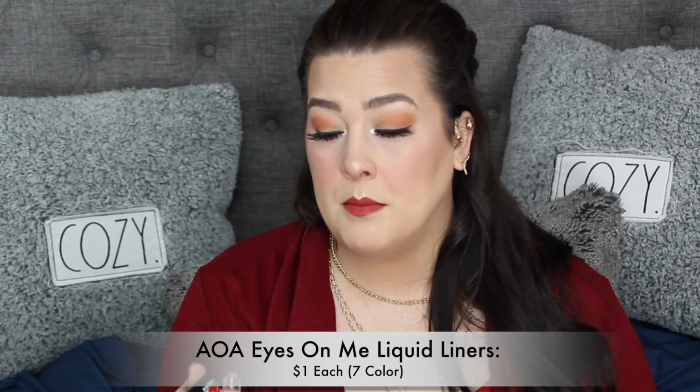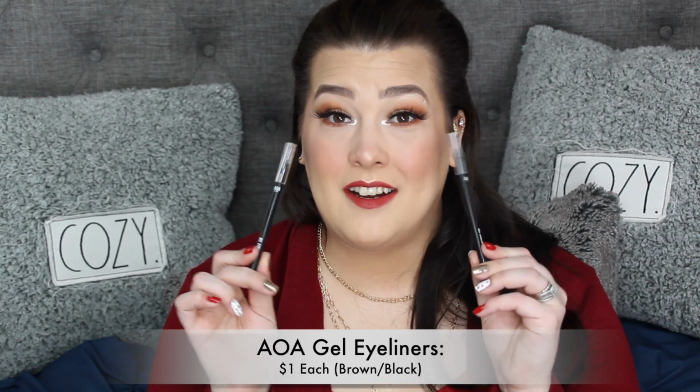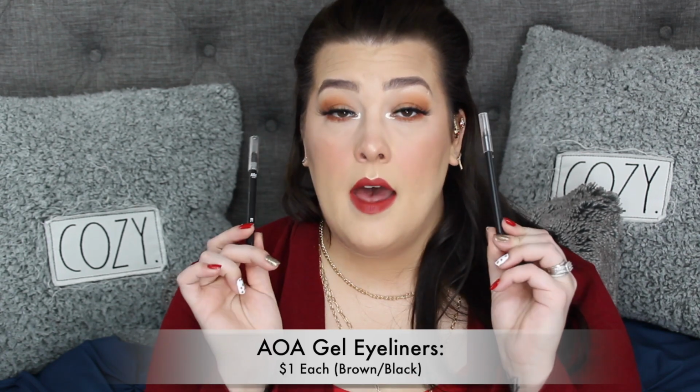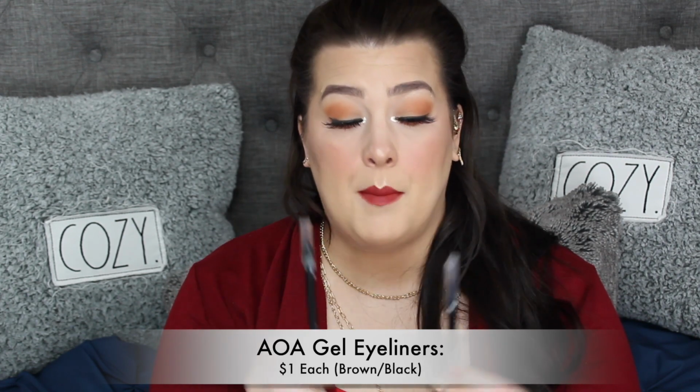But if you like the paint tip kind, and that is easier for you because when I wore less makeup, that was easier for me, I would go with the AOA Eyes on Me in black, which is called Edgy. This will be a very good friend to you if you're good with paint. And then gel liners, AOA, they're gel liners for eyeliners in your waterline. They reformulated them. They are bomb. They are bomb and they are necessary. I have black and brown and I will always repurchase them.